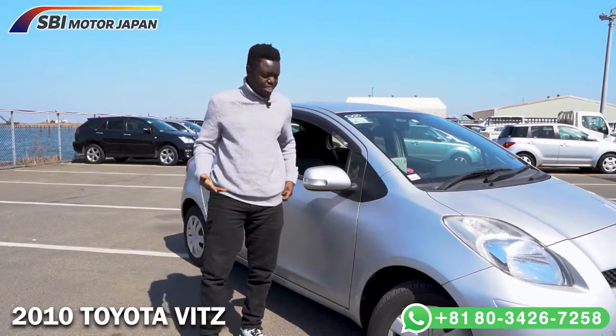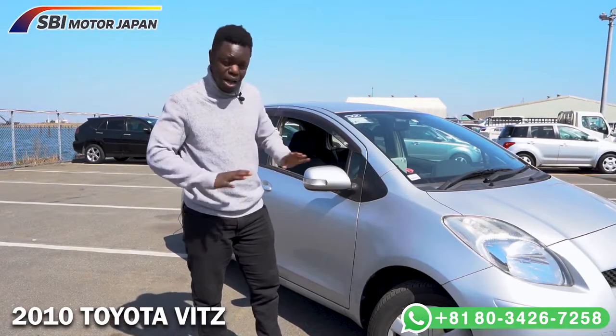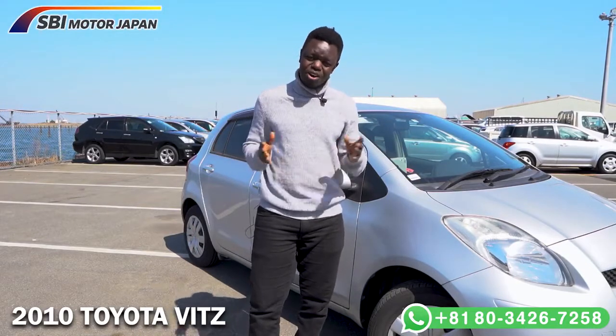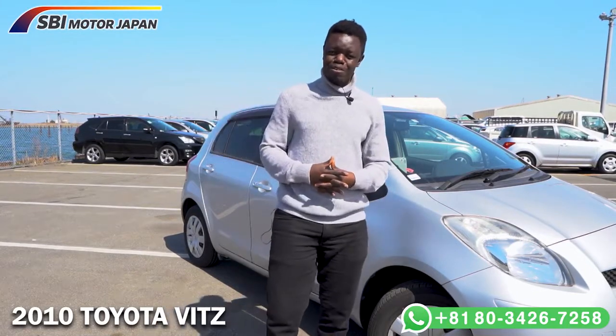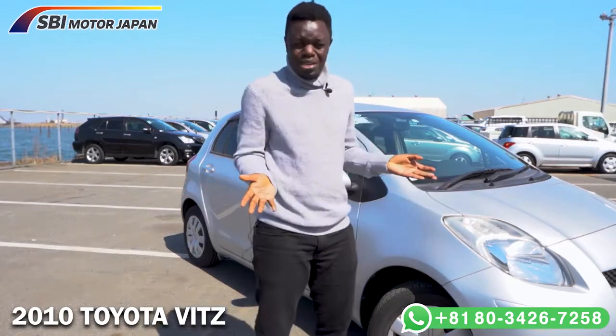You can see the Vitz, beautiful, pristine condition. The engine is working well. There's no problem with this car, and you won't believe the price, under $1,000. What can you do with $1,000? Just buy a pair of shoes, man. Why don't you own a car instead of owning a pair of shoes, man? With $1,000, you cannot do much, you know.